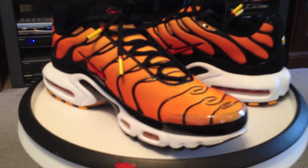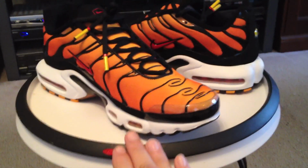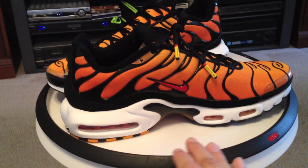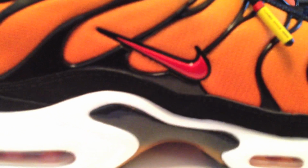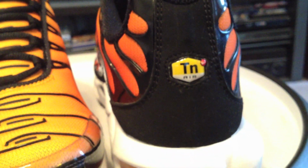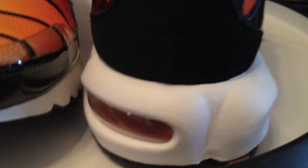Let's get right into these Tuned Airs. Don't know why they have not come back to the U.S. A lot of people are looking at these. A lot of people like these. A lot of people have hit me up to try to help them out. A couple of friends asked me to give them a hand trying to get these since they were impossible to find. So I said, sure, let's see what we can do.